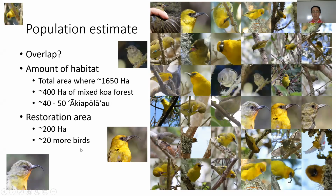And one really exciting thing about Pu'umaka'ala is there's this ongoing restoration effort that's restoring about 200 hectares of former pasture. And so once that starts to grow out, I'd estimate that we could fit in an additional 20 birds into that area. So it's pretty exciting to see that. And then one thing, I wasn't able to look at overlap very much because we did have some turnover, and so birds were kind of replacing and shifting. And so I wasn't exactly able to tie that into this analysis.